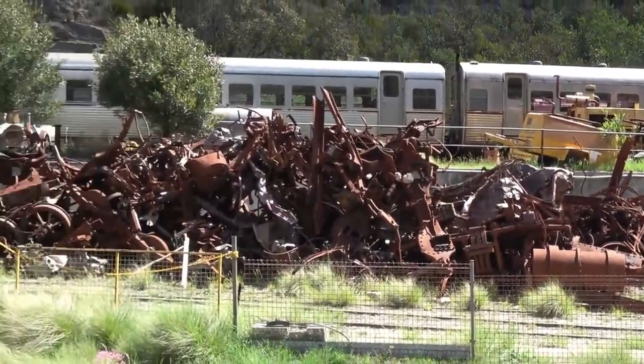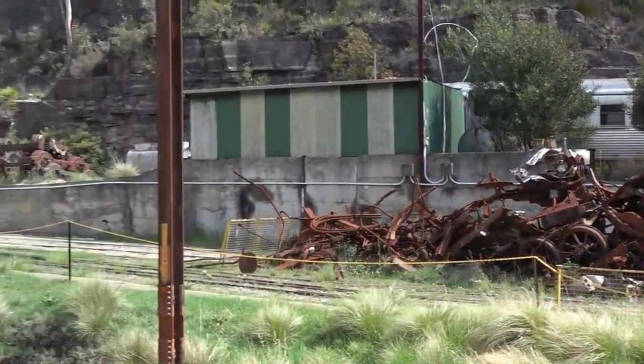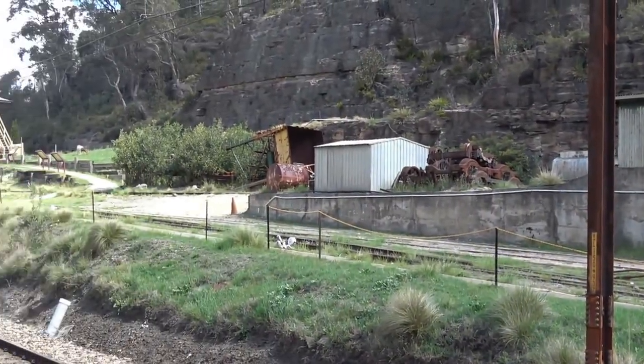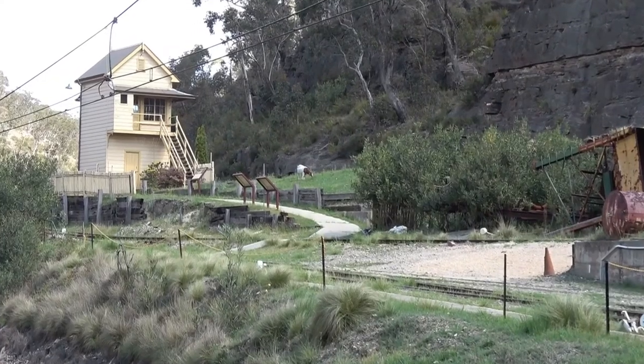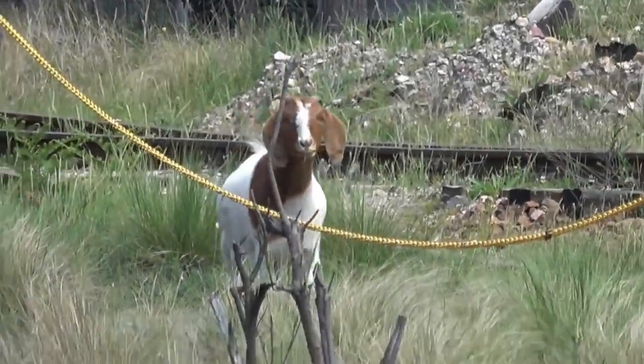You can see all the bits and pieces they use here. A lot of stuff was in the fire. It's all been just dumped in the middle here. You can see up there the bottom points. That's the bottom points where they control the switch gear. And there's a mountain goat up there. If he walks down there, he might charge you too.